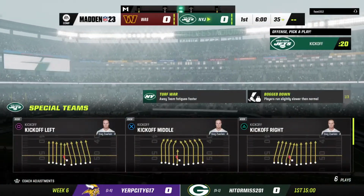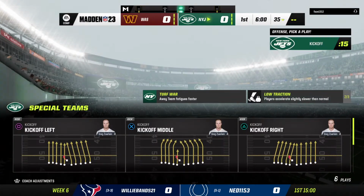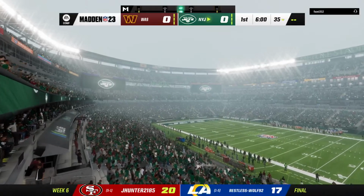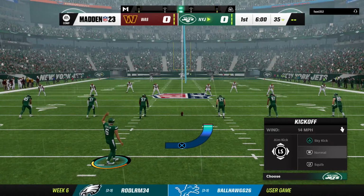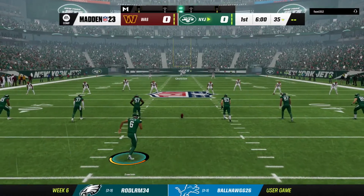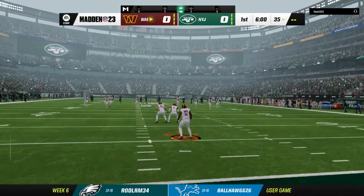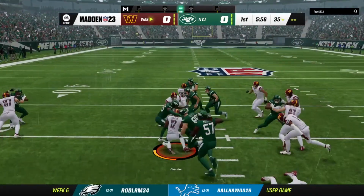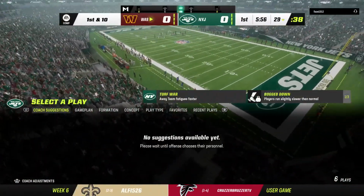Today, we've got a Week 6 matchup for you here between the Washington Commanders and the New York Jets. Set to go now in Week 6 of the NFL season, and we are underway on EA Sports. Takes it at the 7. And a good return as he'll be stopped just shy of the 30-yard line.